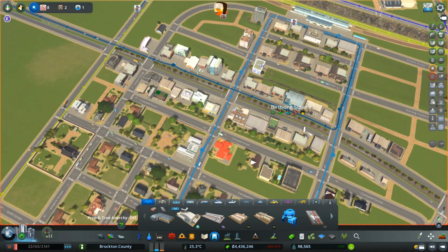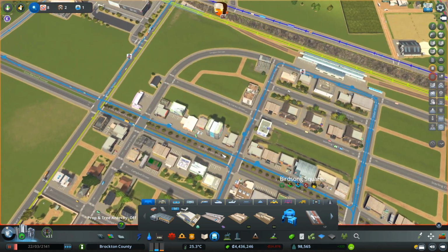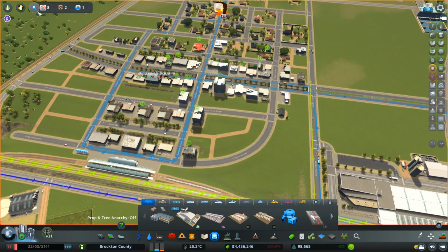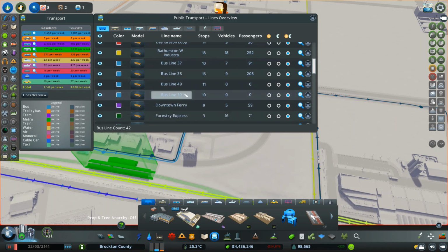Okay, and we'll get it to stop right about here. Oh, wrong way. And there we go. Okay, so we got a couple bus lines. Let's check them out. They're not the best bus lines in the world.